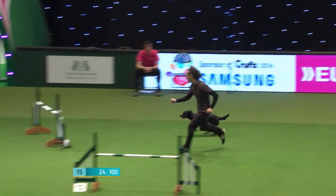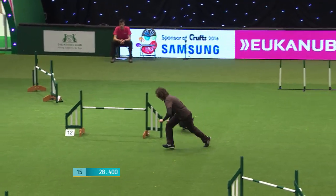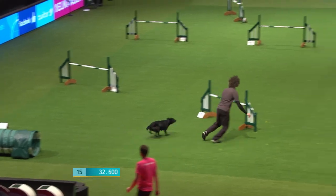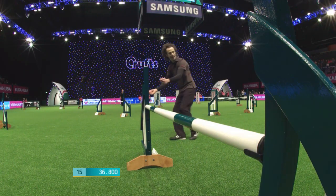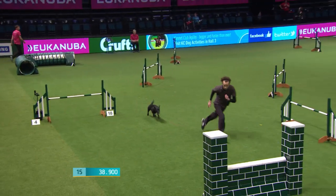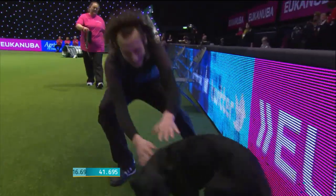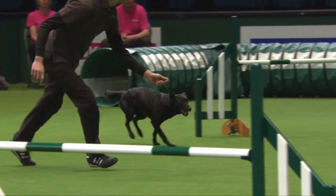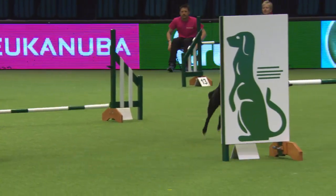So we're on 15. As we turn right down to that tunnel, number 14. So wing wrap on number 18. Two to go, over the wall, over the Kennel Club jump. 16.69. So I believe there's probably time faults on that with 15 faults.